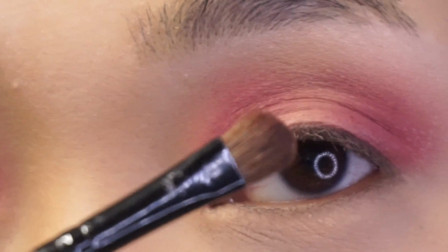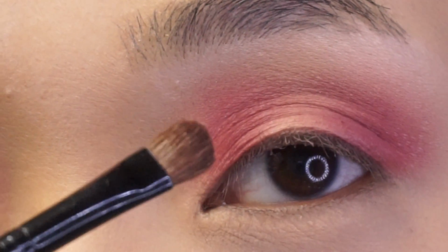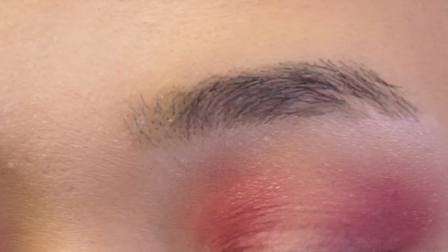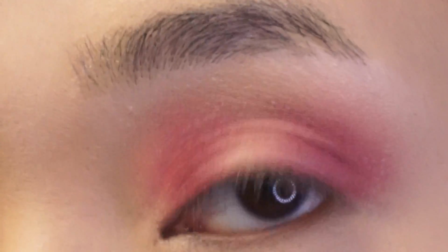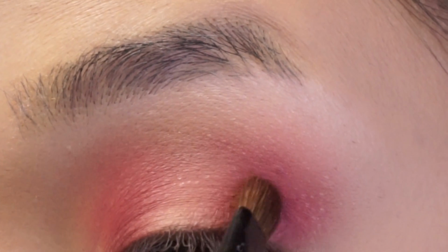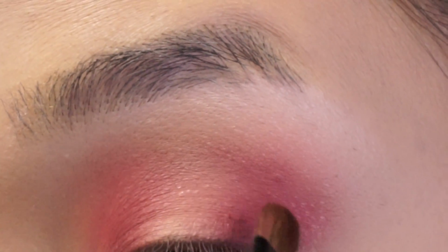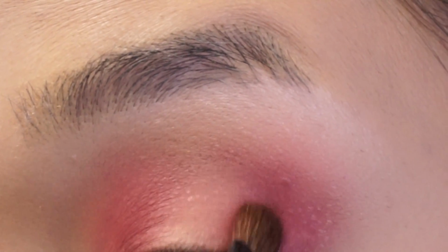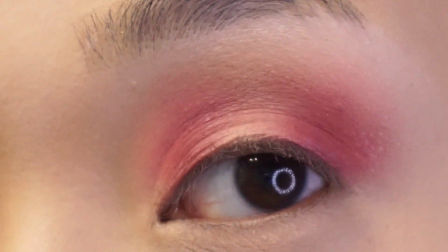Now I'm gonna take this random flat brush that I have. It's a little fluffy though, so you can blend it out a little bit. It's by Elianto. It's a brand in the Philippines. And then I'm gonna take Venetian Red from the Modern Renaissance palette and pack it in the inner corner right over here to concentrate the color more in this area, in the inner part of the outside of the halo eye, if that makes sense.